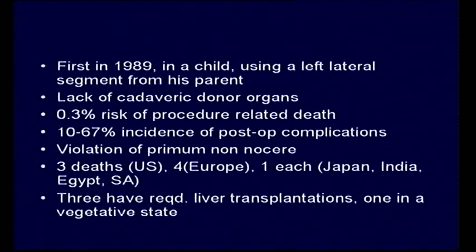Some of them are very serious, and it's a primary violation of the principle of primum non nocere, that is, first do no harm. You're actually cutting open the donor, a sacred, healthy, live donor, and taking half his liver away. There have been 3 deaths in America, 4 in Europe, 1 each in Japan, India, Egypt, and South America, and this is serious. And 3 patients who have actually donated their liver have required liver transplantations themselves, and 1 of them is in a persistent vegetative state.